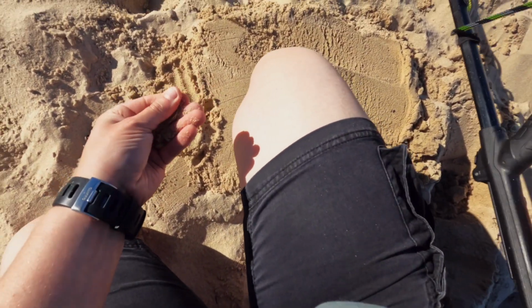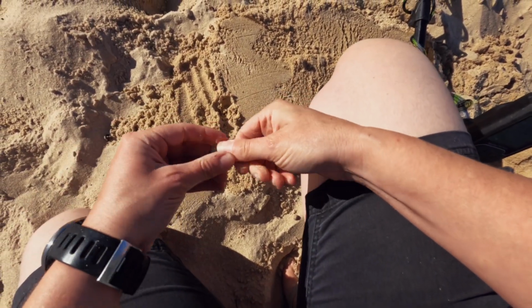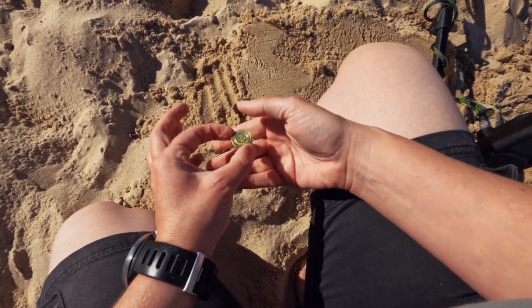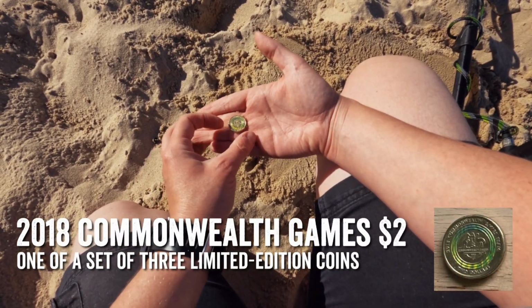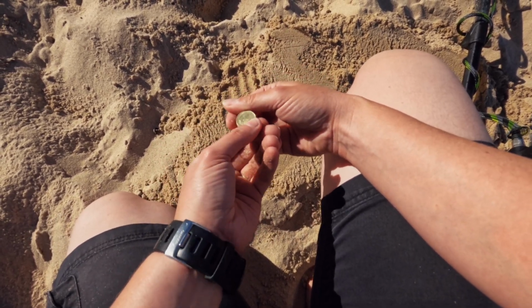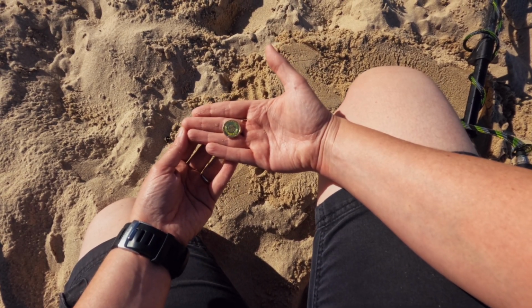Oh yeah, oh, fancy $2 coin at that, okay. I'm not sure why it rang a bit higher all of a sudden, but that is a Commonwealth Games $2 coin, with a beautiful colourful ring on it. I'd say this one's a relatively fresh drop. She's super shiny and hasn't lost any of that colour band. 2018 coin, that one. Well, we'll add that to the collection.